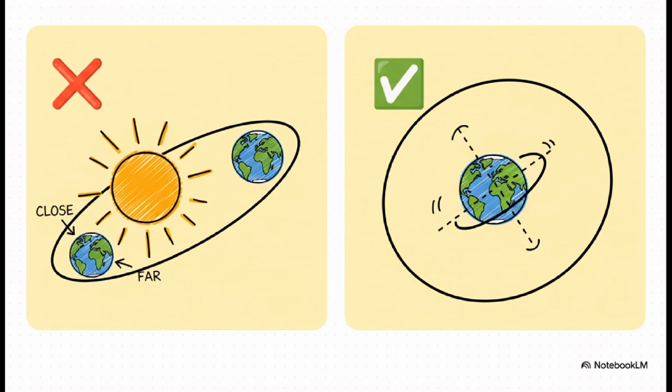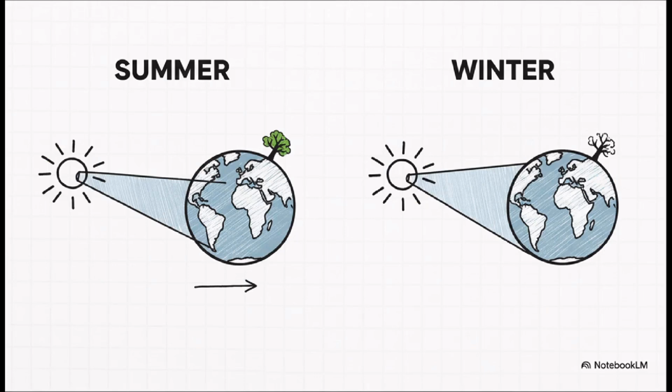In fact, for those of us in the northern hemisphere, the Earth is actually closest to the sun in the middle of winter. The real reason is so much more interesting, and it's all because of a little lean. You see, the Earth's axis isn't perfectly straight up and down. It's tilted. And that tilt changes everything.